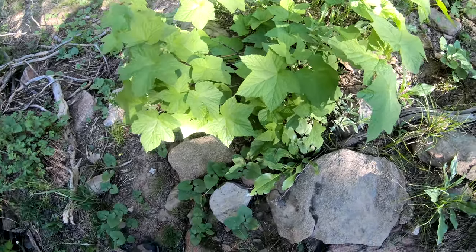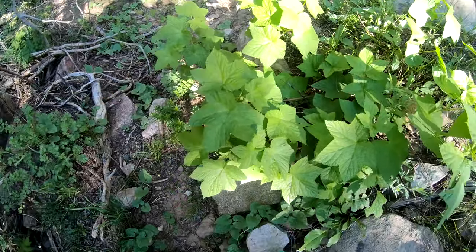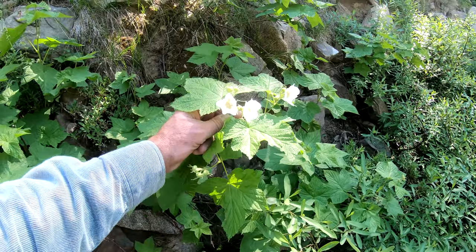So here's something I've been seeing a lot of. This is called a thimbleberry. It's a form of raspberry. Here are a few of the thimbleberries with blossoms. These guys are just loaded with blossoms too.